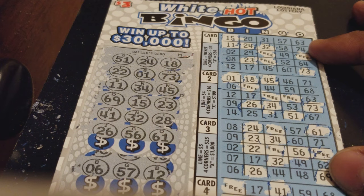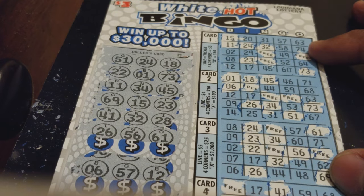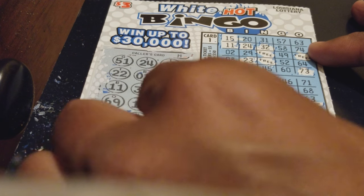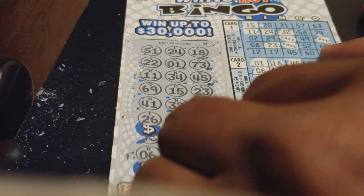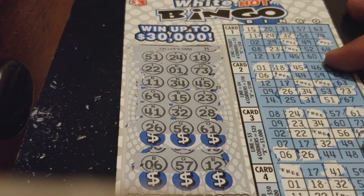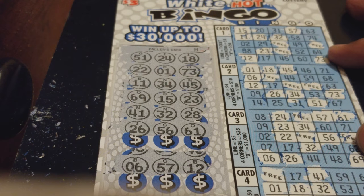B06, G57, B12. 06 down here at the bottom, and letter 06 right here, G57, and then B12. Okay, I think I missed the row. Good, yes I did.